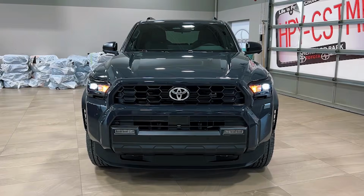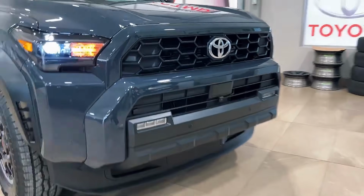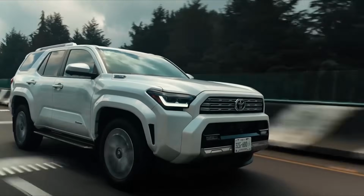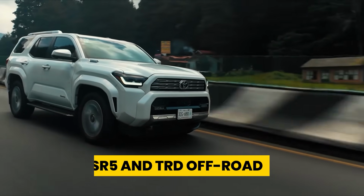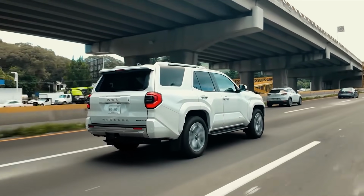This is a recurring theme in the 2026 market. Manufacturers are focusing on the driver while leaving the rear passengers at risk of internal organ failure. Furthermore, the 4Runner's headlights on lower trims, SR5 and TRD off-road, were rated poor, with visibility that falls far short of what is required for safe nighttime driving.